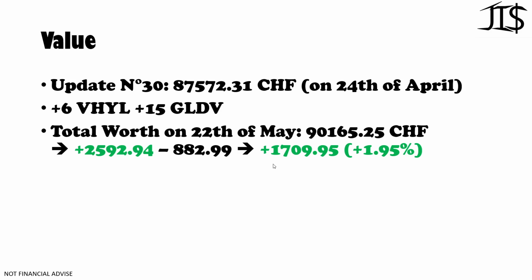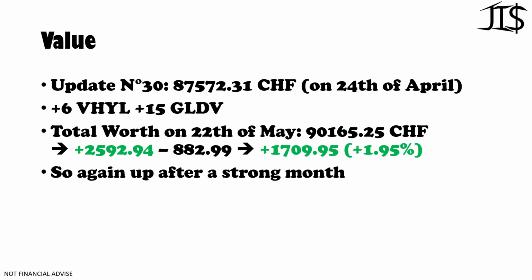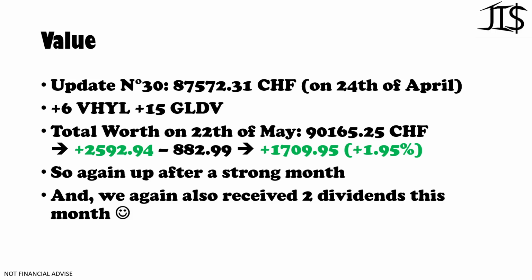So actually our portfolio is up 1,709.95 Swiss francs, or a plus of 1.95%, so almost up 2%. So once again, a strong month, even after the previous month, which was really strong, with a plus of more than 3%. And we also received two dividends.